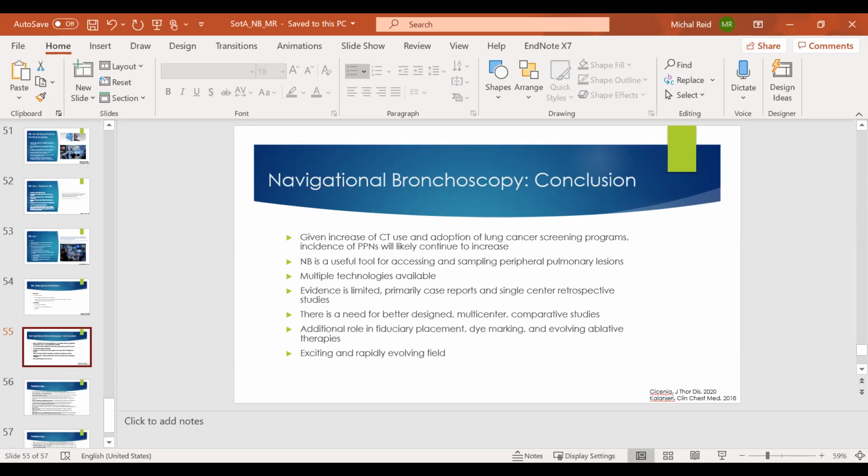A Veran system costs around $100,000 to $150,000, and a robot is $500,000 or $600,000. Not to mention the disposable costs and the support, which they don't tell you about. Then the question comes, well, how many patients are you really going to treat like this? ENB is not the same as EBUS in that many of your cancer patients are going to require EBUS for staging. I don't see that many patients requiring ENB for a diagnosis of a nodule.